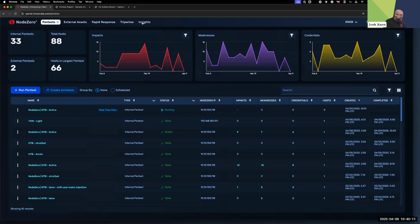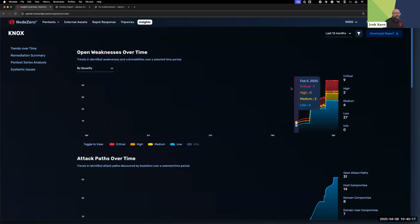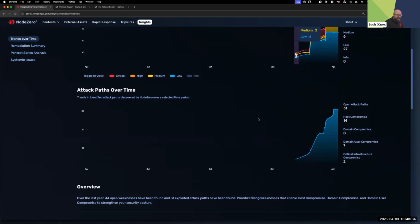and that is Insights. Insights allows you to see trends over time. Now, I have been with Horizon3 since January, and you can see very clearly when I started running tests frequently here. As time goes by, you'll continue to let the insights build up. You can see your criticals, highs, mediums. You can see attack paths over time, whether they're going up or down. Mine are going in the wrong direction because I keep doing more tests.